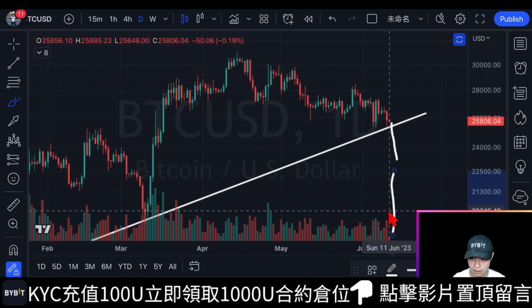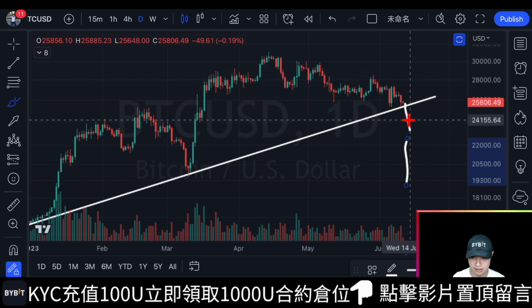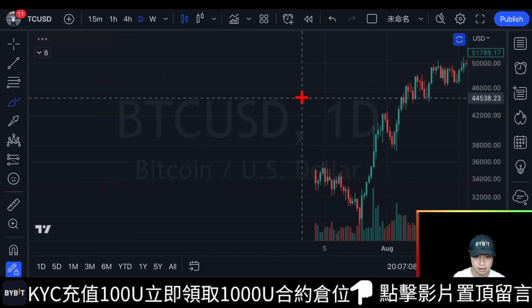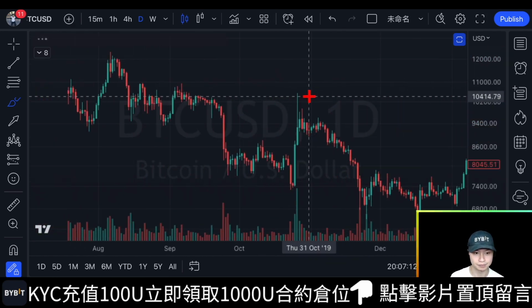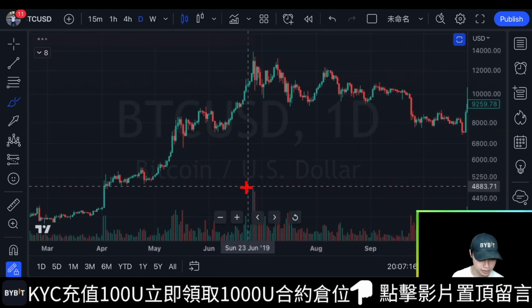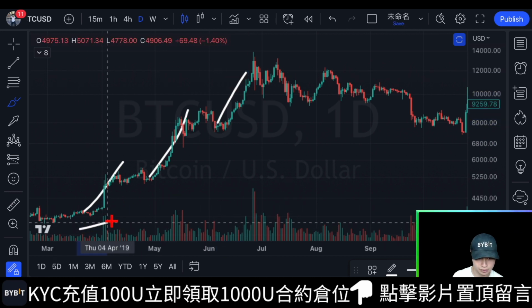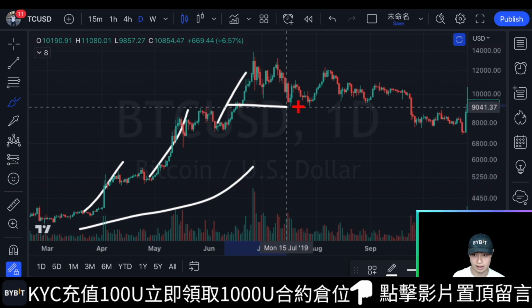A similar situation occurred last time. Let's review what happened in 2019. At that time, it also had a significant oscillation phase at the region above. Initially, as the market was rising, the volume increased, which is a healthier condition. Then, after the oscillation phase, the volume gradually started to shrink, reaching extremely low levels. And that's when the downtrend began.